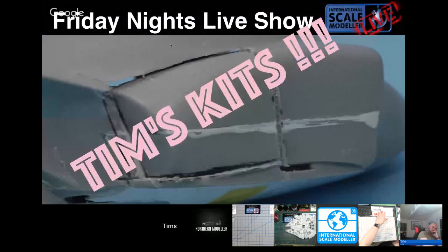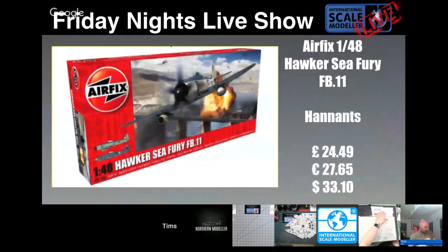Right. Good evening, all. New kits section. Let's see what's out and about over the last week. We've got some nice new bits. We've got the Airfix Hawker Sea Fury available over at Hannant's. You'll probably see this available at more and more places quite soon.